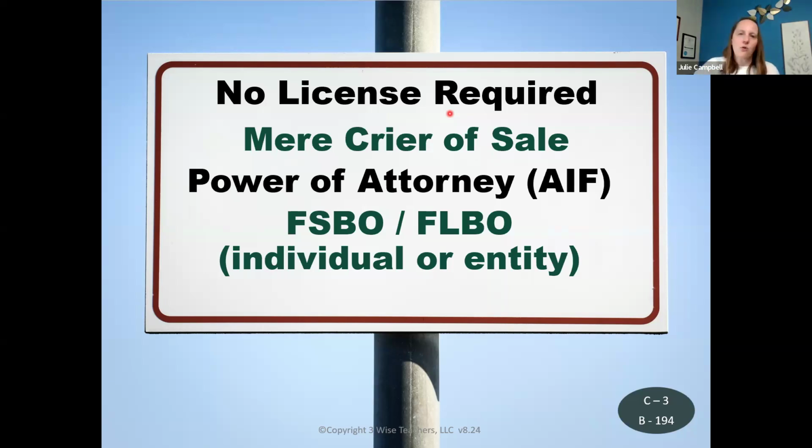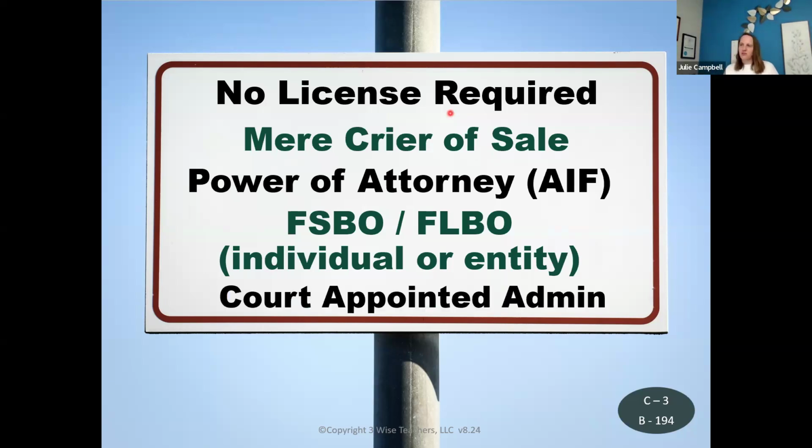And then anybody that's court appointed, so maybe the administrator, the executor, etc. They would be exempt from a license because that court appointed admin is doing it for somebody. The court has given them the authority to do it for somebody. So, knowing those exemptions, when a license is or is not required.